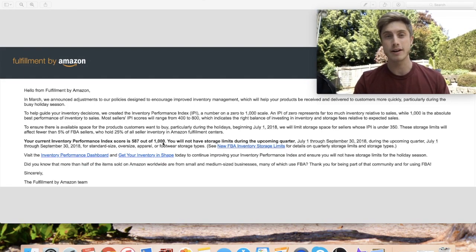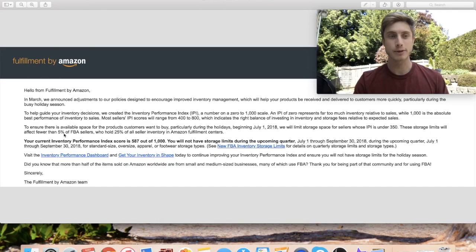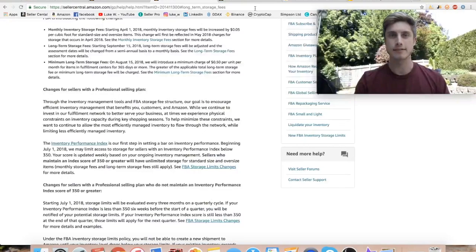If you're under 350 on their score chart, you're going to be limited on how much inventory you can store in their warehouses. And this apparently will only affect fewer than 5% of Amazon sellers. So for the broad majority of us, we're going to have unlimited access to storing small and even oversized inventory in Amazon's warehouses. And I can show you exactly where the performance index is right here inside of my account.